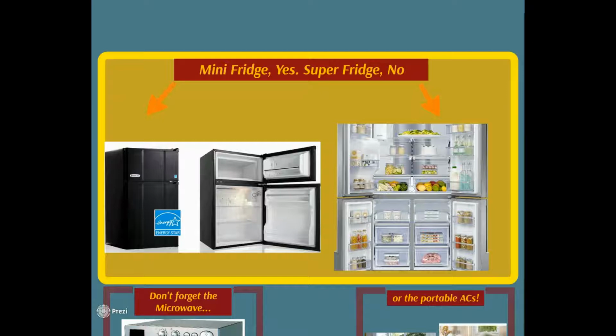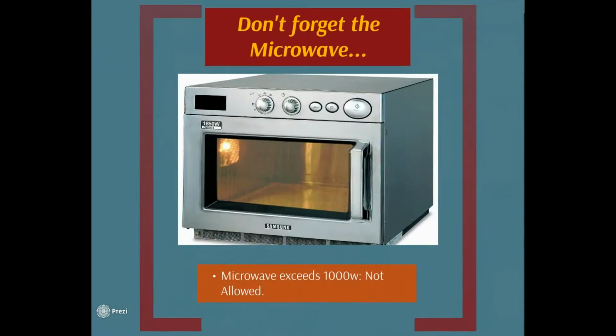Large industrial microwaves with a wattage over 1,000 watts are also prohibited. Microwaves like the ones found in Target, Walmart, or similar stores are allowed in our residential spaces as long as they are under 1,000 watts. When in doubt, the microwave should not look like it could cook a whole turkey.